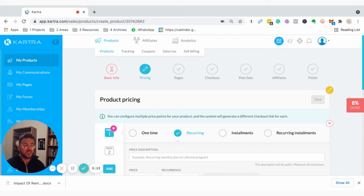Kartra is complex. It is something that does take a while to learn. So it has a lot of power. It can be a learning curve, but once you get to know it and you start to use it more and you get some help with it, I've had to get people to help coach me and take me through it, but it's totally worth it because having all these things in one place has saved me a lot of money.